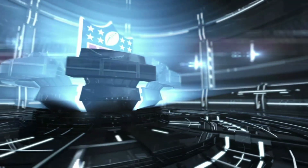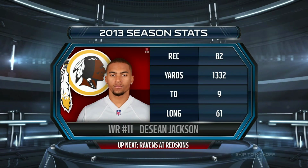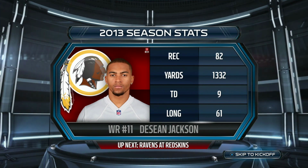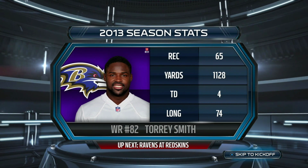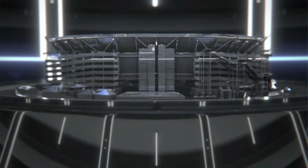Everybody, I'm Larry Ridley, and this is the NFL on EA Sports. In today's matchup, we've got a pair of wide receivers who certainly want to be targeted throughout the game. It's Jackson's Redskins going up against Smith's Ravens. So now let's go to Landover, Maryland, where Jim and Phil have the call.